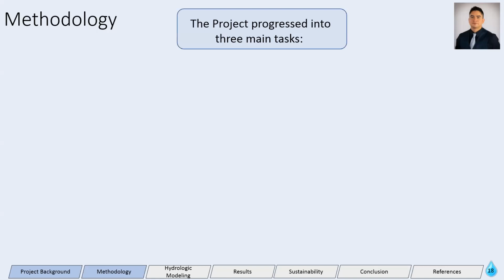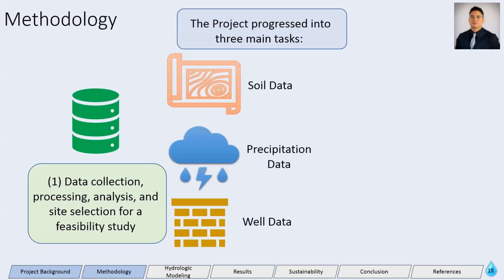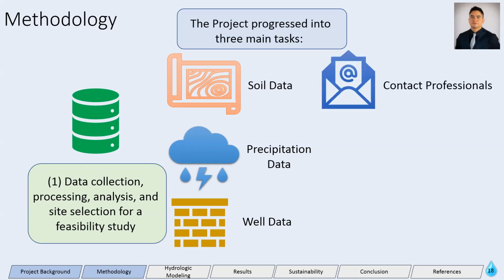First, we had to collect all the data available for Los Angeles County. That ranged from soil types, precipitation data, well locations, and much more. Though some data was not readily available online, we had to contact various professionals to obtain additional data. The data was processed so it could be used in our scripts and loaded into our model.